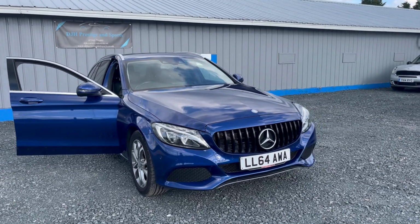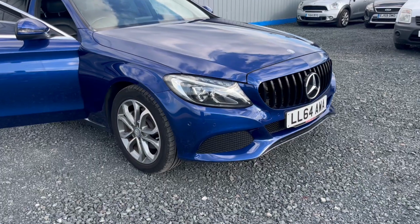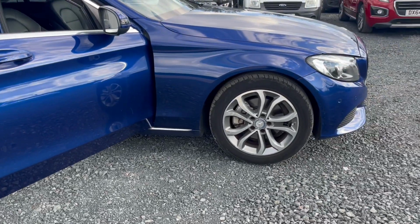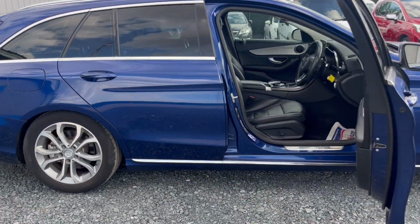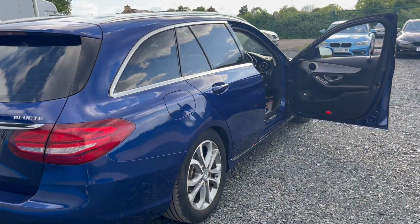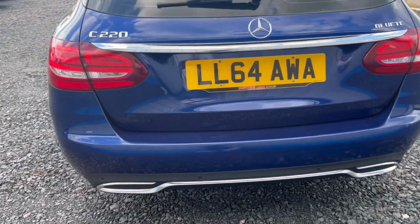Got an AMG grille on the front as an extra, the big Mercedes badge, front park distance control. The alloy wheels are just going to be refurbished, so ignore the condition of those. It's not bad, but not up to our standard. There you go. So it's got privacy to the rear as well. A nice chrome diffuser on it.